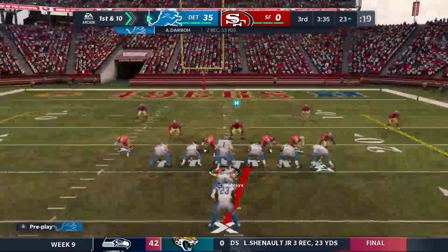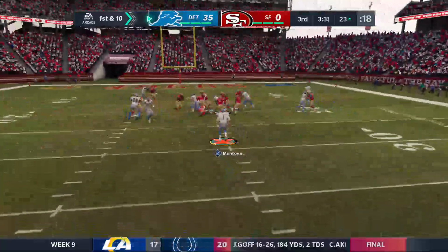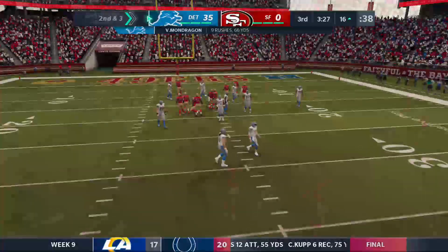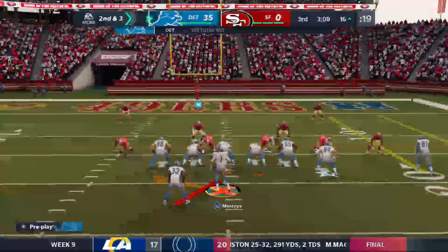So the big play gets them all the way down to the outskirts of the red zone here for 1st and 10. Just more of the same there, partner. Guys have just been running free in the secondary this entire game. No pass rush, a lot of passes completed. Been an easy day for them.